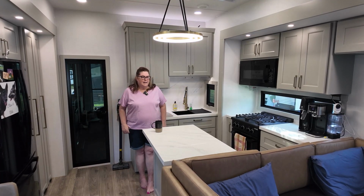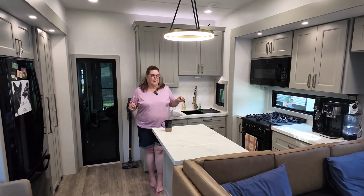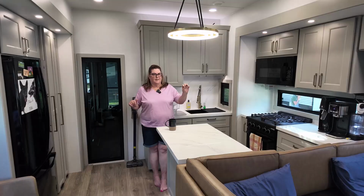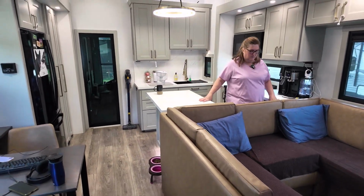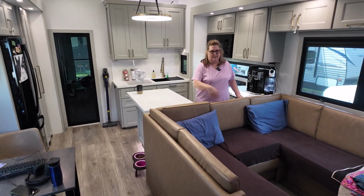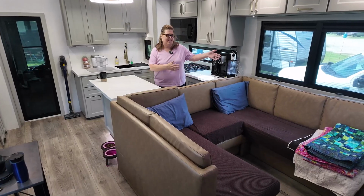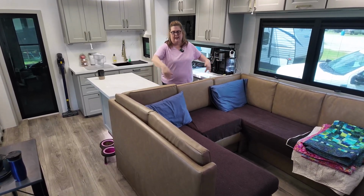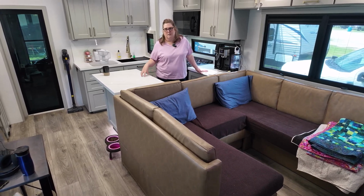And I know a lot of people are really concerned with this specific layout about the sofa, either the U or the L shape. We have ours set up as a small U right now. They're concerned about not being able to walk this way out of your kitchen. And that doesn't matter if it's a U or an L because you're still going to have sofa right here. And they are concerned about being able to use the kitchen.